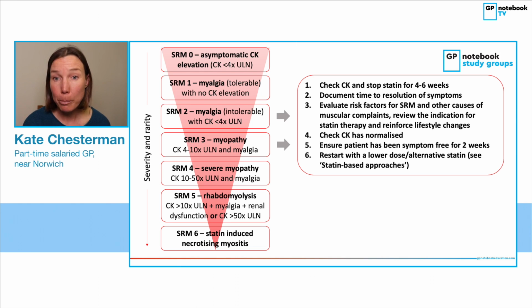It's good practice to document the time it takes for the symptoms to resolve. Again, evaluate those risk factors, look for other causes, check the indication for statin therapy, reinforce those lifestyle changes. And then we need to make sure that the CK has normalized. So after 6 weeks, we recheck a creatinine kinase, and we also make sure that the patient has been symptom-free for 2 weeks. Provided the CK has normalized and that the patient has been symptom-free, we can consider restarting a statin, but probably with a lower dose or an alternative statin.